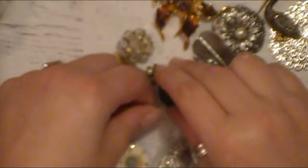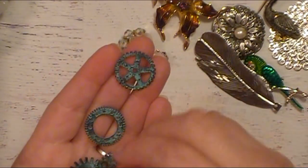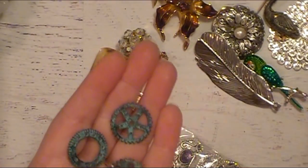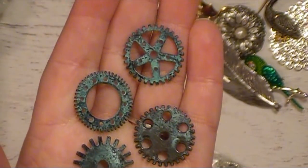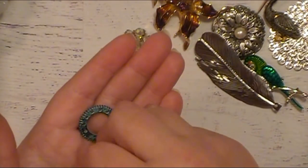That is beautiful. And look at these really cool steampunk pieces. These are awesome. These are already patinaed. I don't have to do anything with these. Just slap them on a mixed media project and they'll be good to go. Very, very cool. Thank you, Kateri.